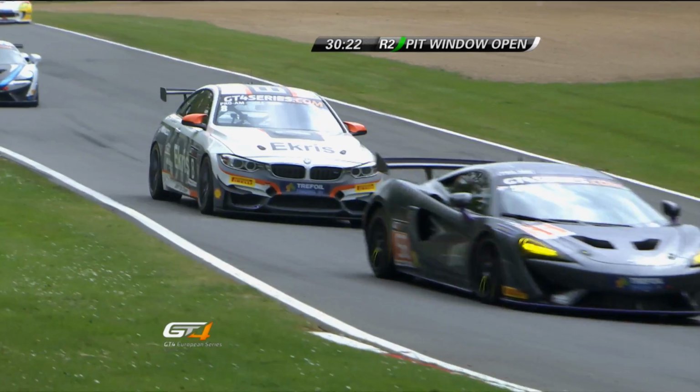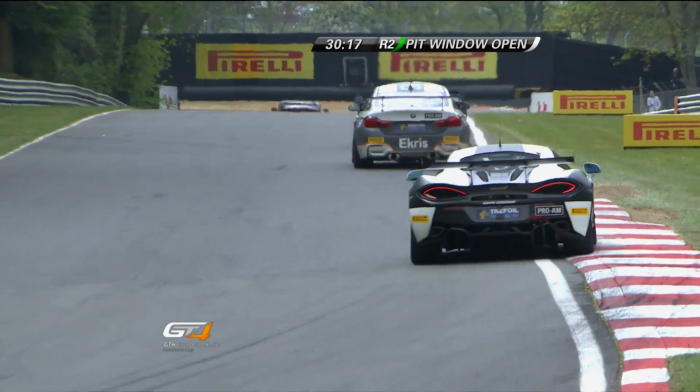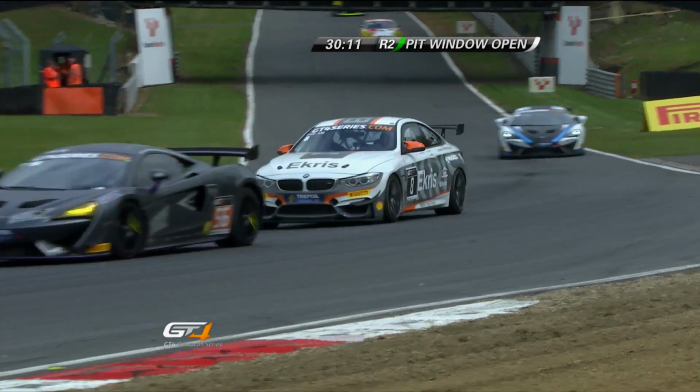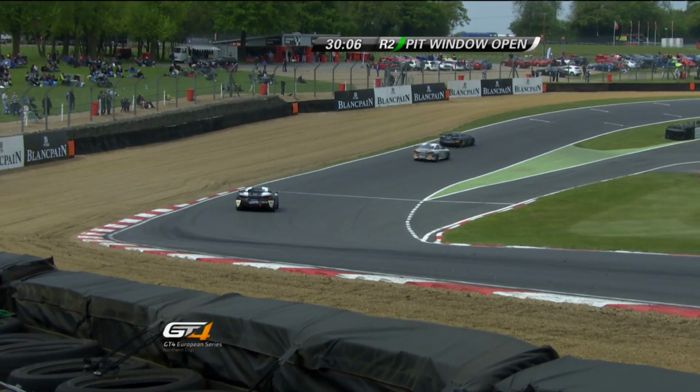Just see how hard this duo are pushing. Osborne out on the curbs. Ricardo van der Ende clouted the curbs at the previous corner at Sheene Curve, not trying to get a bit of height, just simply getting some height. Stayed clear of it out of Stirling's, but again, they decide not to come into the pit lanes.